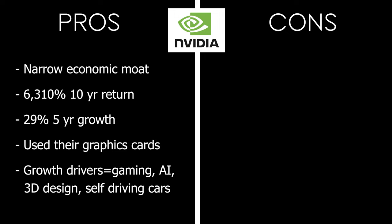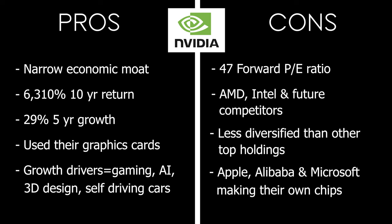Here are some of the pros for NVIDIA. They have a narrow economic moat. For the 10-year return, they have a whopping 6,310%, which I believe is the highest for any of our holdings. Also, for long-term growth rate, they have 29%, which is nice. Also, we've used their graphics cards in our video editing computer and in previous computers, and looking at the market, we can tell that NVIDIA seriously dominates that area. Some of the growth drivers that NVIDIA has right now are in gaming, artificial intelligence, 3D design, and self-driving cars.